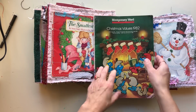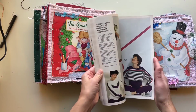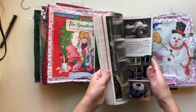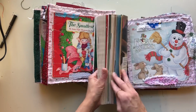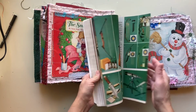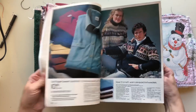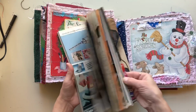My brother and I would fight over the Christmas catalogs, and my mom would always have to go get us 2. So we had 2 Montgomery Wards, 2 Sears, and 2 JCPenney's Christmas catalogs, and we would go through and mark everything that we wanted. And it was the best time of the year when we would get these. So I have one that I've been using. It's a 1976, and it's pretty worn. The person who had it before marked in it. But this one is all clean. It does not have any markings in it.